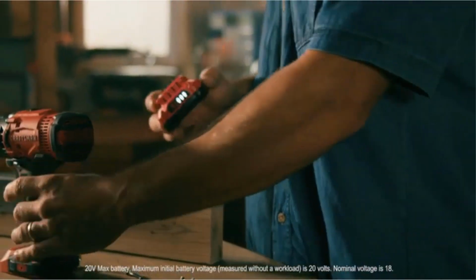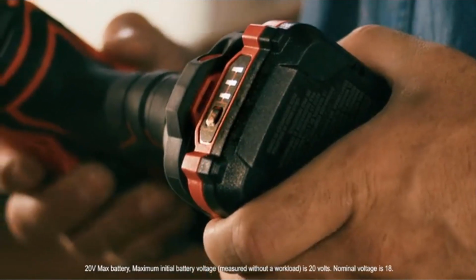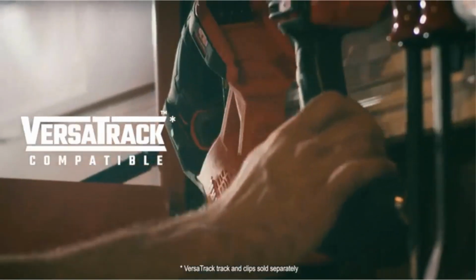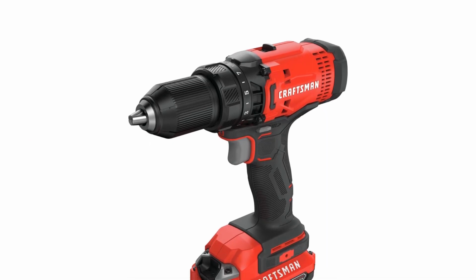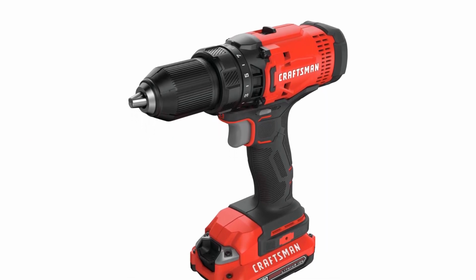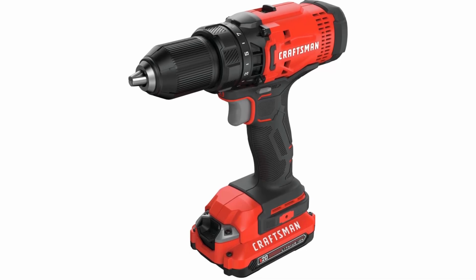Combined with the fact that you usually only get a single battery, we suggest investing a bit more if you plan to procure more cordless tools in the future. Despite that, we were overall impressed with the performance of the CRAFTSMAN given its affordable nature and would readily recommend it if you're planning to buy only a drill.